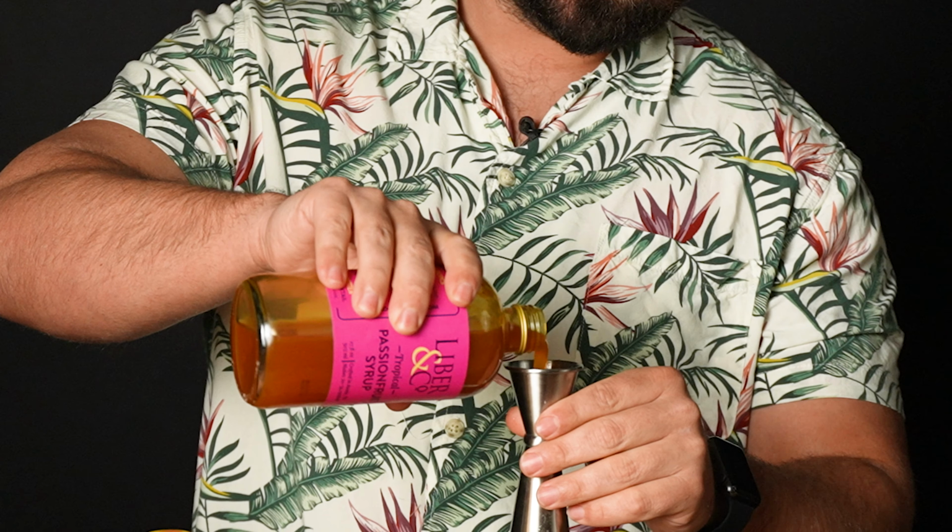Passionfruit syrup, for you guys that have not had it, it's absolutely delicious. You can actually use it in desserts. You can use it in other drinks. It transports you to the tropics. It's an extremely tropical ingredient and it's absolutely delicious.